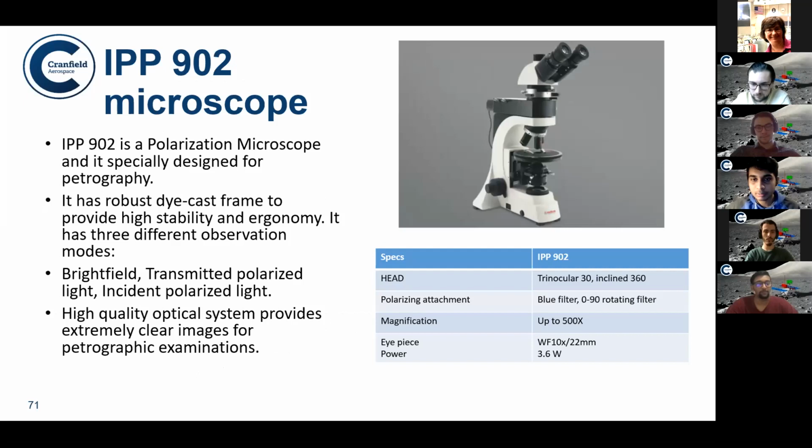For analyzing the sample, I've selected this IPP902 microscope, basically because all the previous 2 instruments and this one go together since they are made by the same manufacturer. All are completely automatic, and this is a petrographic microscope, and it has a 3.6 watts illumination in it, and ironically, it has 50,000 hours of lifetime, which I don't think we would be needing, but anyway. It has 3 types of focusing: the coarse, the coaxial, and the fine focusing system, and it can have different brightness levels using its adjustable polarizing filter. It can tilt from 0 to 90 degrees.